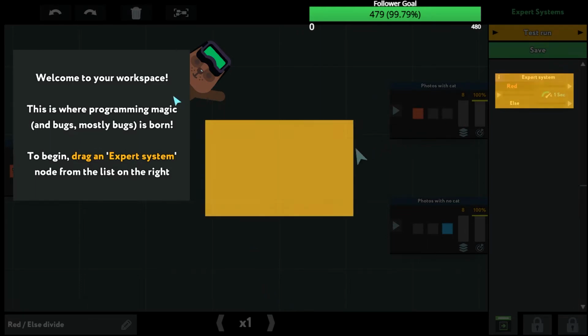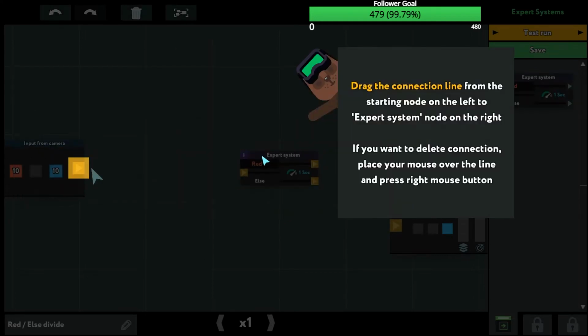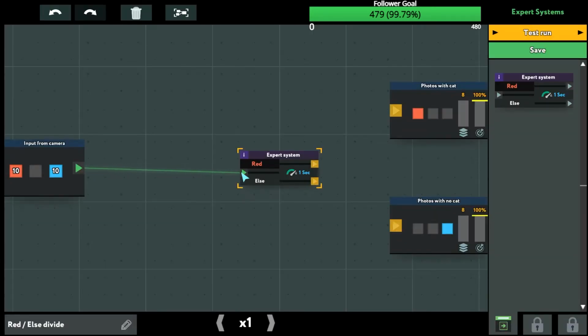And here we have a workspace. This is where the programming magic and bugs, mostly bugs, are born. To begin, drag an expert system from the list to the node on the right. Drag the connection line from the starting node on the left to the expert system node on the right. Hopefully the reds are going to go along there and all the others are going to go along there.